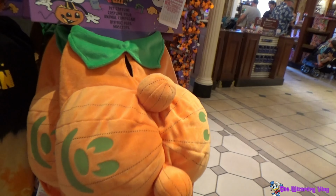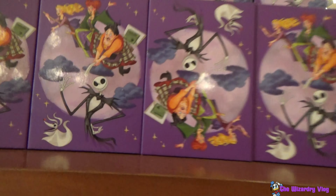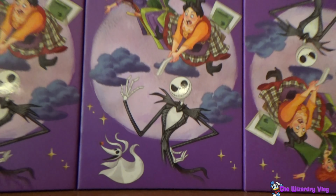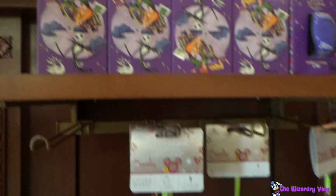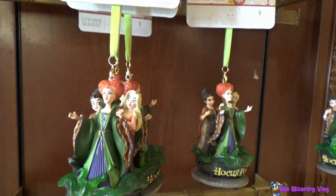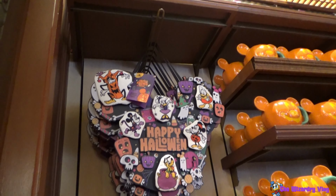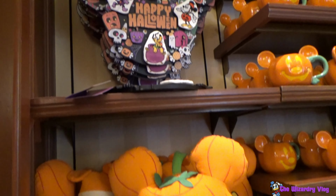And this is the same. Oh well. Oh, I noticed now that Jack Skellington is also on a magic band. That's funny. A lovely ornament. The ornament is $26.99. Then we have some more fun Halloween stuff.